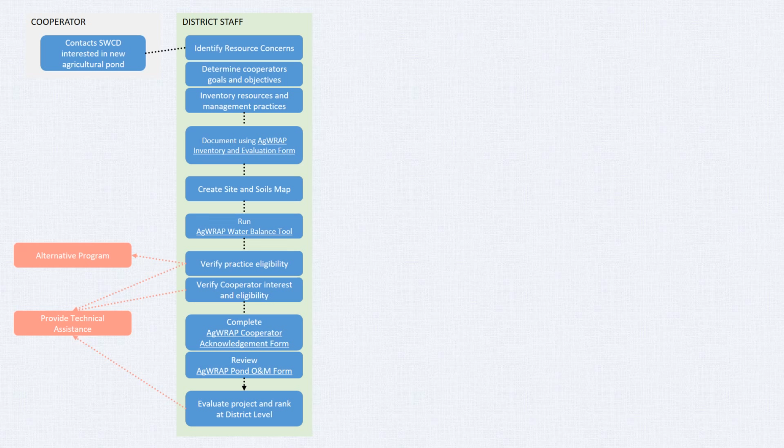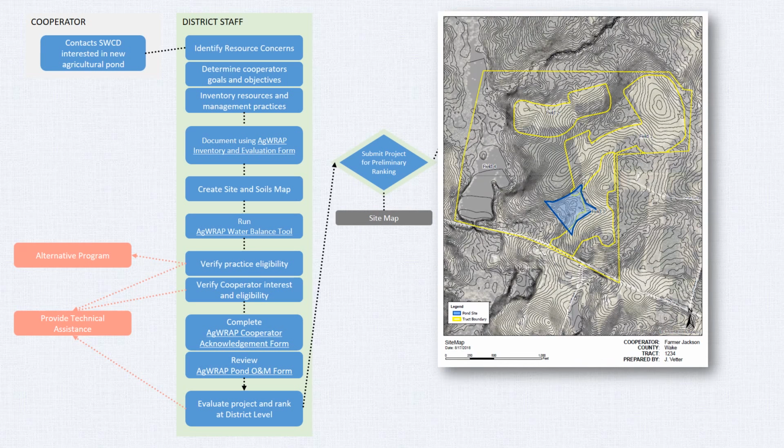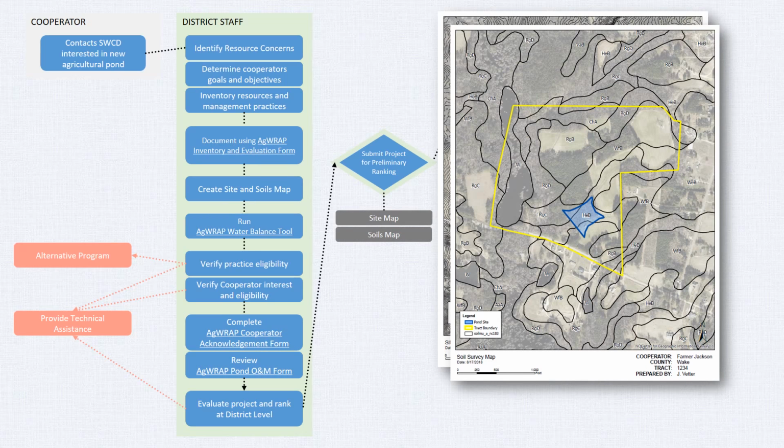However, if it is a good project and ranks high enough according to your local ranking policy, then the project should be submitted to the division for preliminary ranking. Several of the conservation planning documents will need to be sent to the division for ranking. The required documents will include a site map with aerial photography, contour lines, and pond location. The site map should also include the fields that will be irrigated from the pond, if this is applicable. You will also need to include a separate map showing the soils in the area.